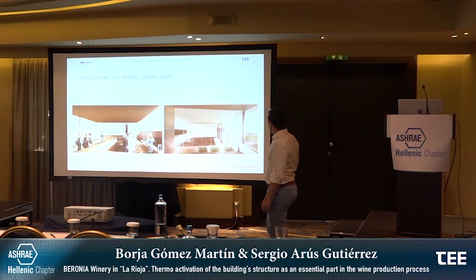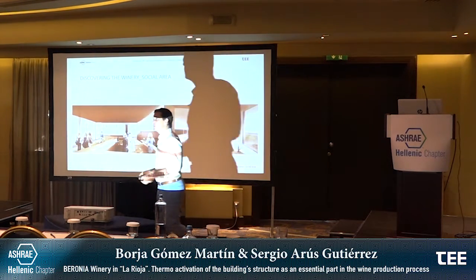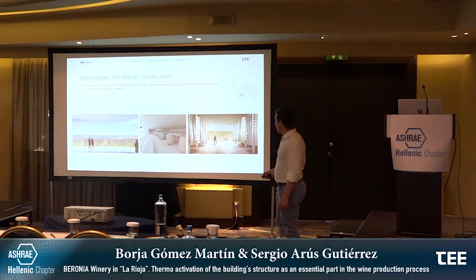And again, you're in between the vineyards in the upper part and the vineyards in the lower part here, and you see how we're working out the diffuse light, which allows us to enter a lot of light in the social area that barely needs to be illuminated with LEDs, and in the production area.